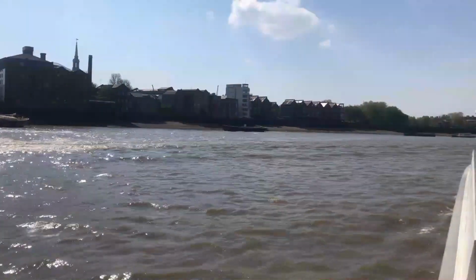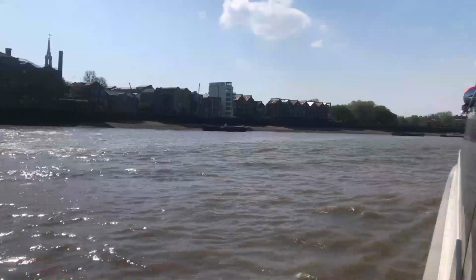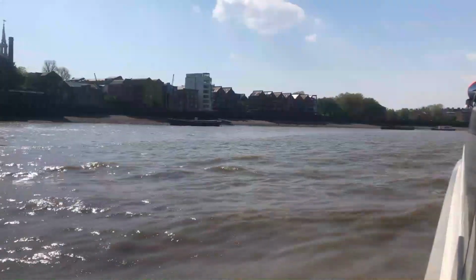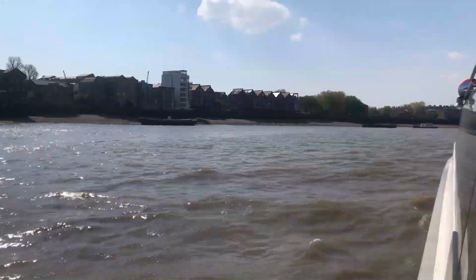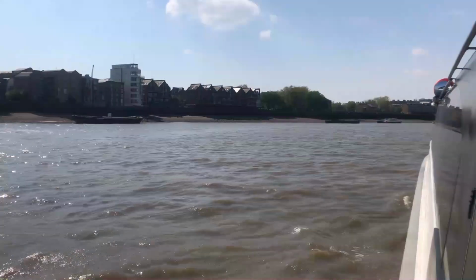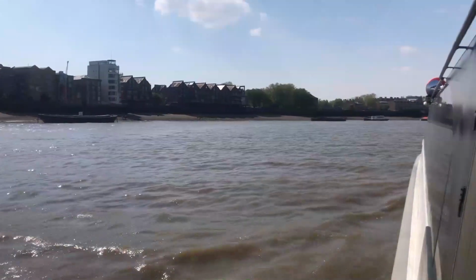Sometimes the boat will slow down a bit. With less engine noise, this is better for your TikTok shorts. Sometimes we slow down to arrive at a pier. Other times, like here, it's to avoid the wash from other boats.